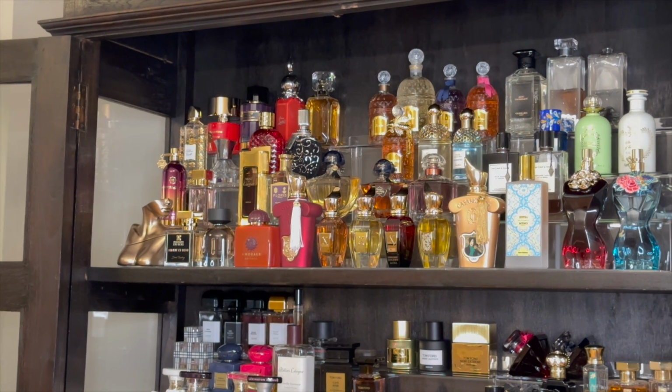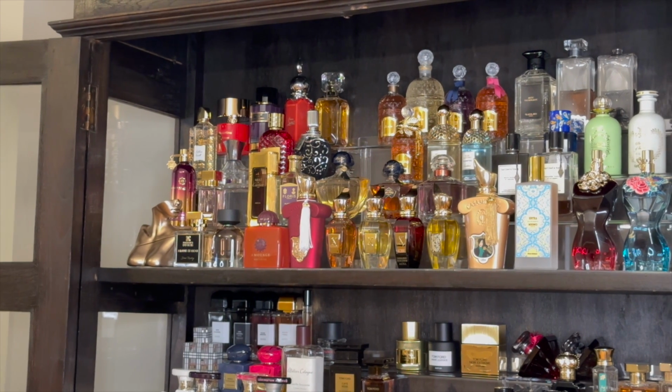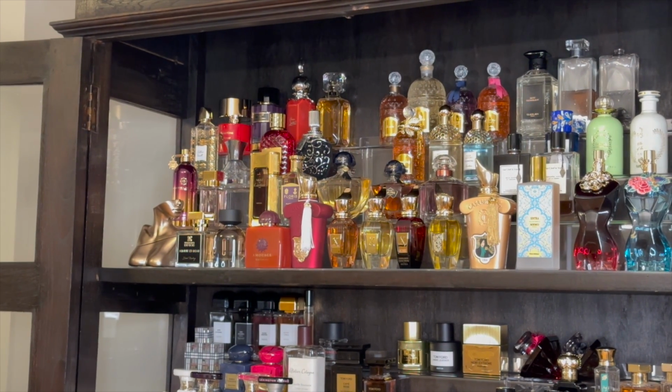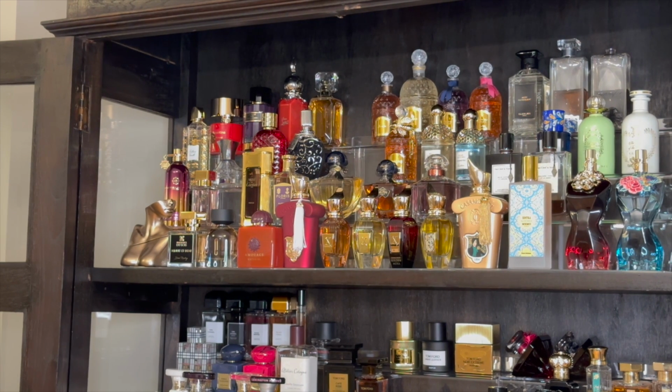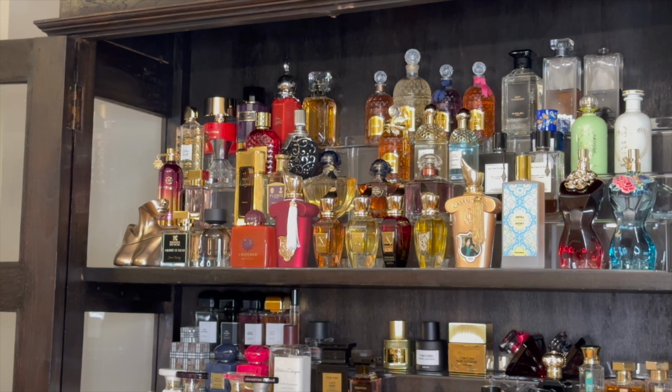I only have one of those. Amarage, only have one of those. Montal, I actually have only one full bottle. That's the Intense Cafe. Risotto. No, wait, not Risotto. I keep saying that. I don't know why I keep saying it that way.